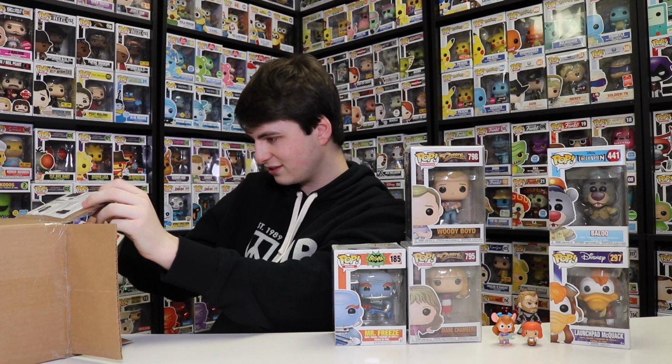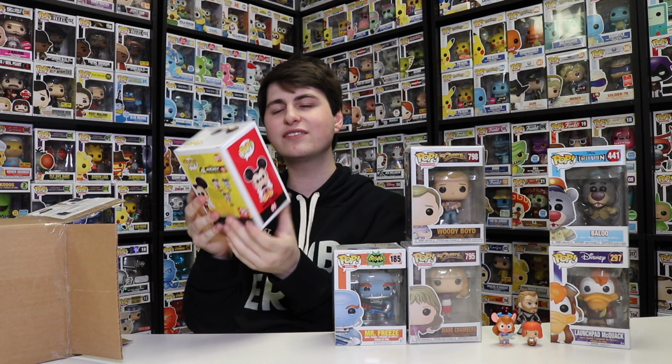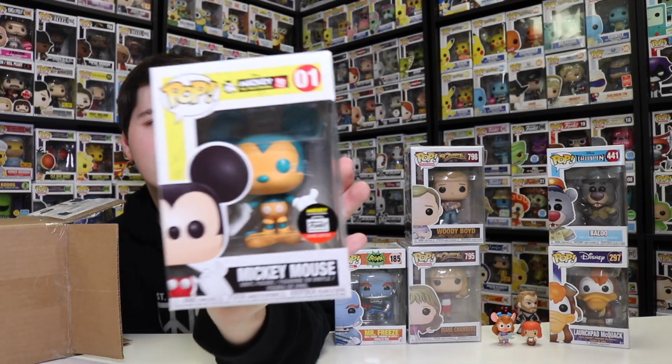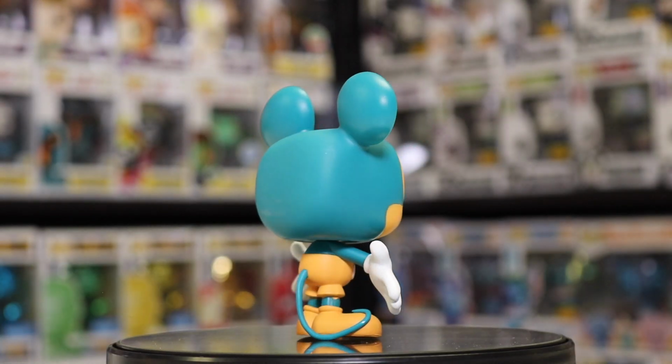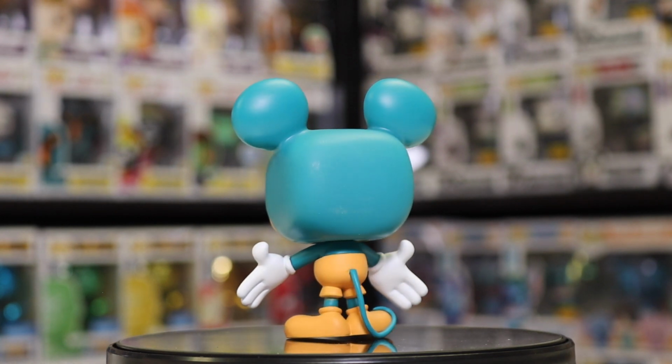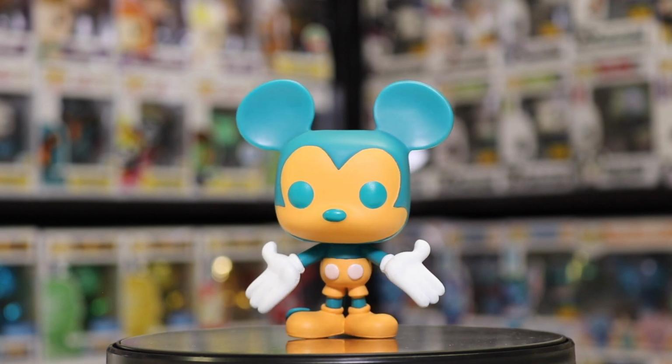So let's see, we've got this right here. Oh, sweet. Okay, guys, so we have the, I believe this is teal and orange, I think they were calling it. It's not teal, it's blue and orange though. And this is the Funko Shop exclusive 90th anniversary Mickey Mouse. Now that is a cool pop. I know I have some other ones of these around here somewhere. Yeah, I've got a couple of them over there, but I don't know if I have this one. So that's really cool. Erica, thank you so much for sending these over.